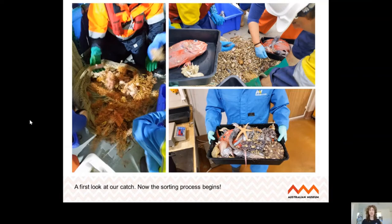So here you can see a trawl net that's come up with lots of different corals, soft corals, some fish, some starfish. So now we're going to the second video on how we actually went about processing those trawls.